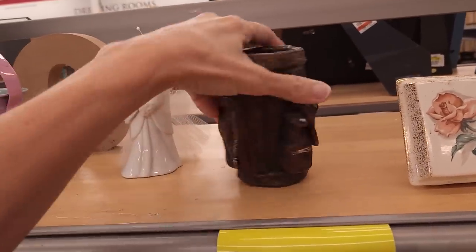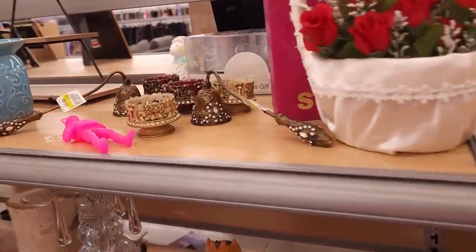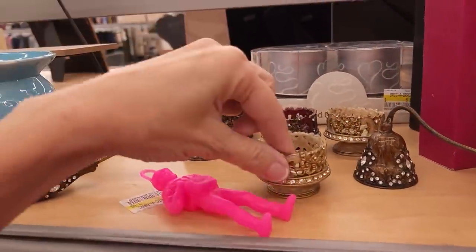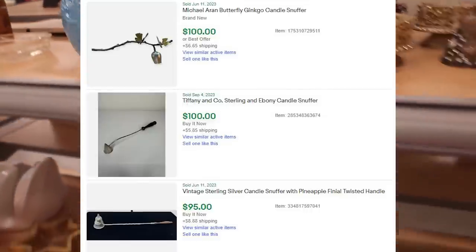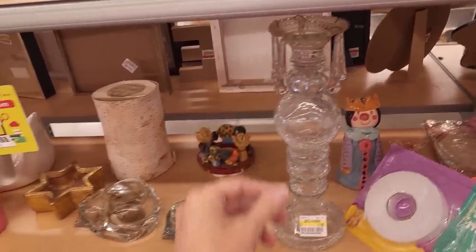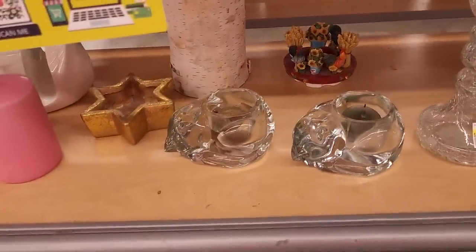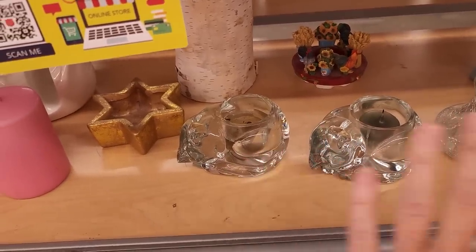Oh, it's a golf thing. I thought it was like another tiki looking item. Got some candle snuffers. Old candle snuffers can be worth a little bit of money too. So not something to pass by lightly. We got the Indiana glass cats. I have several of these at the good stuff. If anybody wants one, I can put some in the shop.